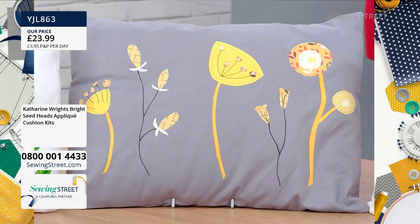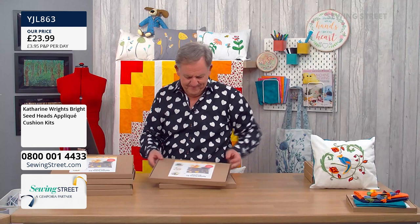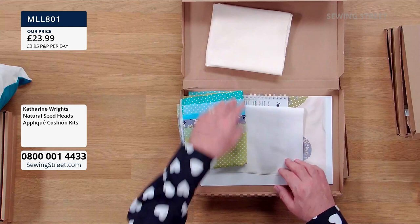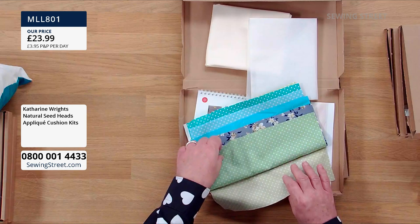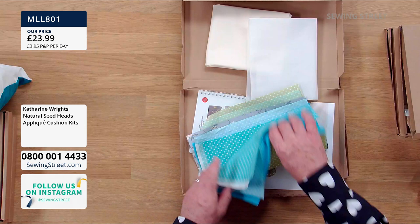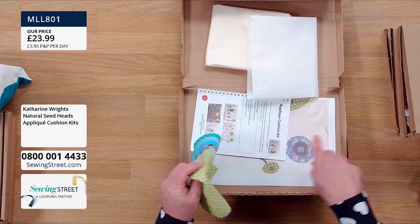And then last but not least, I've got the natural green one. That last one's just flown into baskets, by the way. Oh, these are lovely as well. With this one, you have a cream cushion, bonder web, and then look at all these lovely colours. You get your sage, your peppermint, then your aqua, your aqua dots and your turquoise dots. All of the fabrics you need, plus your instructions, layout and templates. £23.99, and that makes this one. Ta-da!